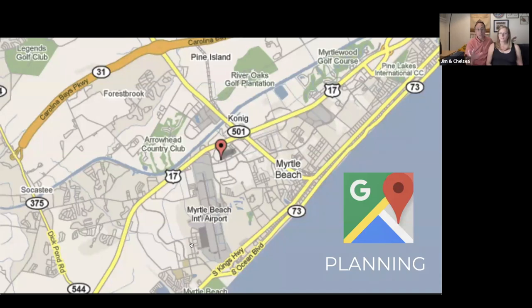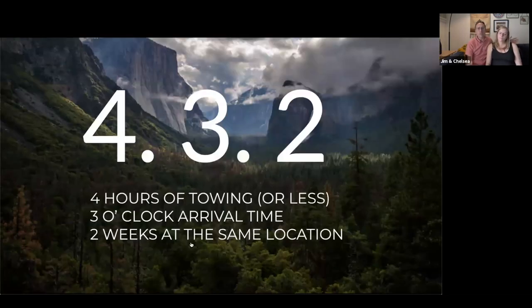Yeah, definitely. But in order to travel, we really wanted to be able to soak everything in and not be stressed out or exhausted. So we had a rule of thumb that we adopted for how we traveled. You may have heard of something like this, but for us, we called it the 4-3-2 rule. Yeah, so this was a rhythm. The 4-3-2 rule is 4 hours of towing or less, that we would arrive at each campsite by 3 o'clock, and that we would stay in one location for at least 2 weeks.